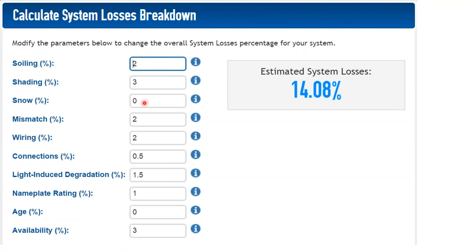Snow, this is the big one. PVWatts has no snow considerations. So if you know you're going to get a foot of snow on your rooftop, anecdotally, it takes until about 20 degrees Fahrenheit weather for the array to kind of melt the snow off of the array.